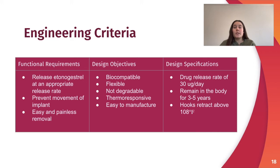The device objectives of our device are to be biocompatible and flexible to be used in the body and withstand the environment of the arm. The device must also not degrade over several years of being in the body. The last objective is the hooks must be thermoresponsive to implant and remove the device while also being easy to manufacture. The last part of the engineering criteria for our device is the design specifications.